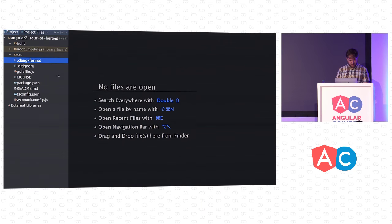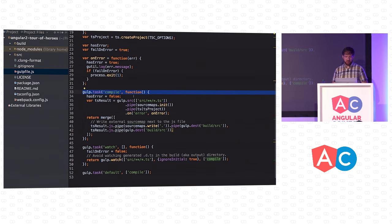Right. Here's the gulp file Martin mentioned. We're not really going to talk about exactly how to set up gulp, but it's a tool that we use on our team. There's a compile task here on the line I've highlighted, which we just ran, and it runs the TypeScript compiler, hands it the source maps, it's versioned correctly. And we also have a watch task below, which would let us do the fast local development cycle.